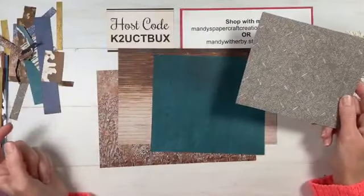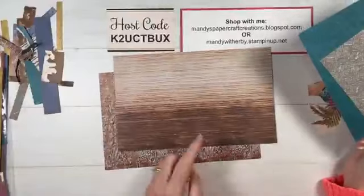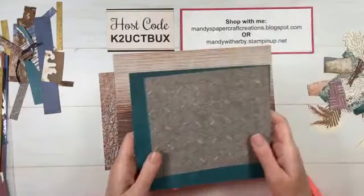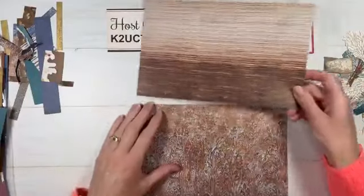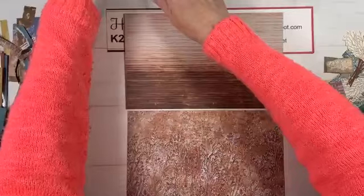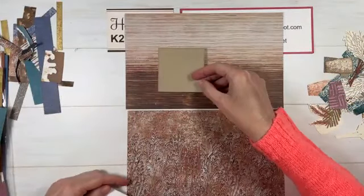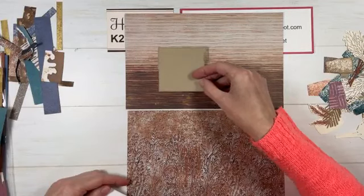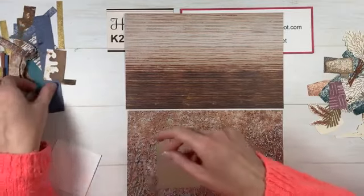So, you know what, I think I'm gravitating towards this one for our base, or this one. Similar tones, aren't they? So let's see, if we had a square with some strips. Okay, so this one I think might be, well, let's have a look and see.